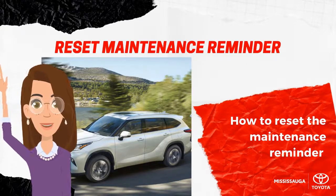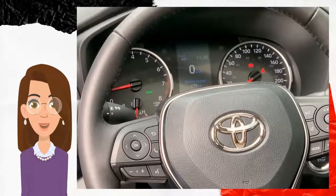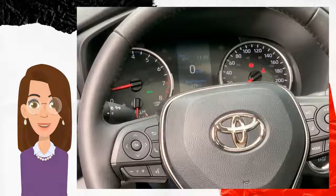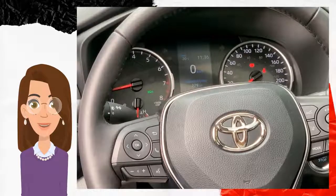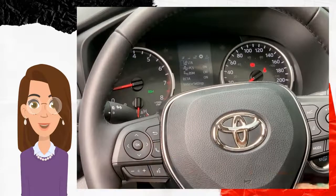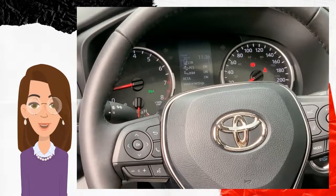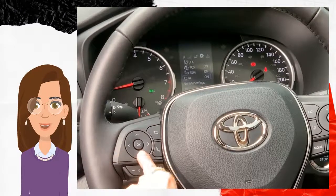In this video, I will walk you through how to reset the maintenance reminder. First thing you'll need to do is on your steering wheel, you'll find 4 arrows. You will need to click on the right arrow until you reach the settings menu on your dashboard. Once you made it to the settings icon, you will toggle down to vehicle settings, then push and hold OK.